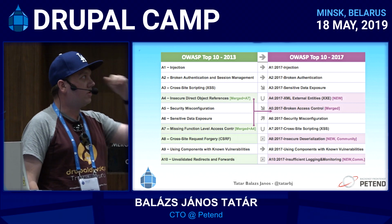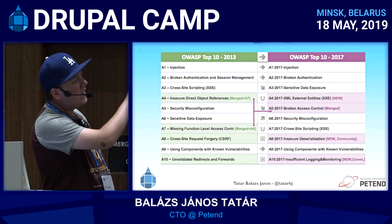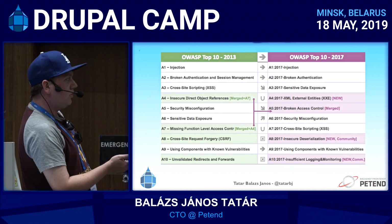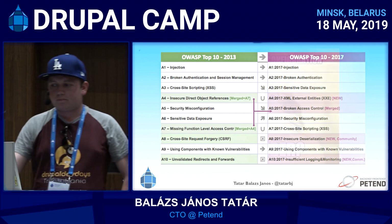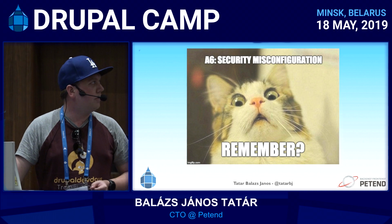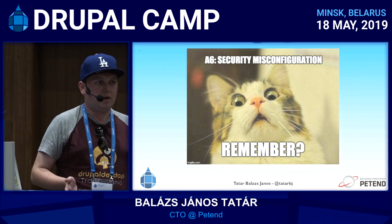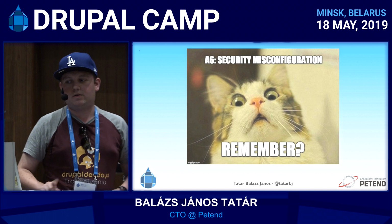Then the rest. Two years ago, or like 1.5 years ago, in 2017, injections were still the most serious ones, but we had some differences, such as new candidates on the top 10, like XXE, which stands for XML external entities. Cross-site scripting went pretty much down, and there is security misconfiguration and all the others that you see on the screen. But security misconfiguration is very important. The first issue that I showed you in the demo was an XSS, yes. But it came from a misconfiguration, because the full HTML format, which allows all kinds of HTML tags, was wrongly configured on the website and was given to untrusted user roles. Remember, do not do that.